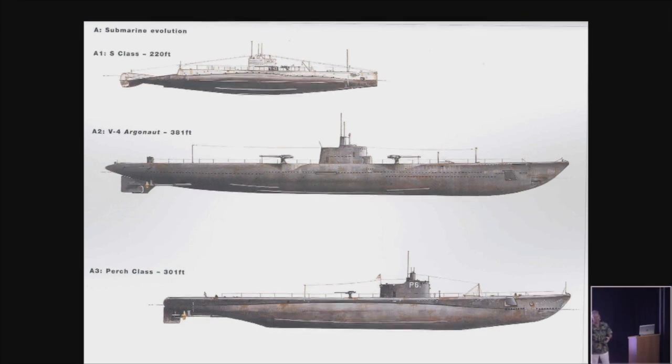Matter of fact, a lot of the stuff that was being manufactured for U.S. forces never left the United States. A lot of U.S. forces in Europe were using French and British equipment. So even though we were building these between, let's say, 1918 and 1920, they really didn't see a lot of action the way the U-boats did during World War II. They were kind of small.